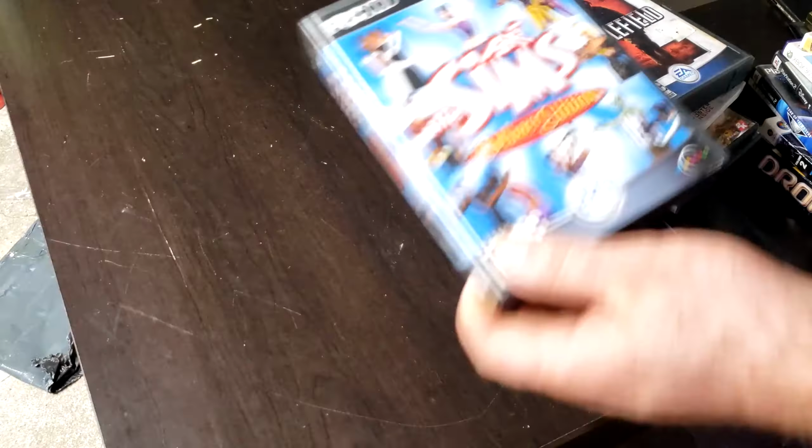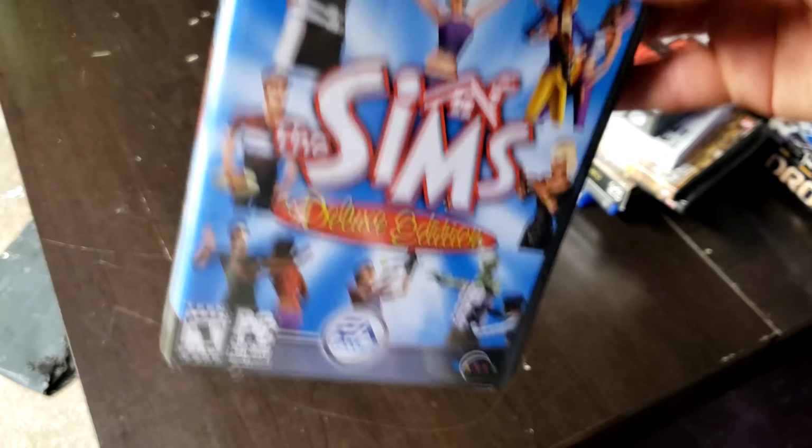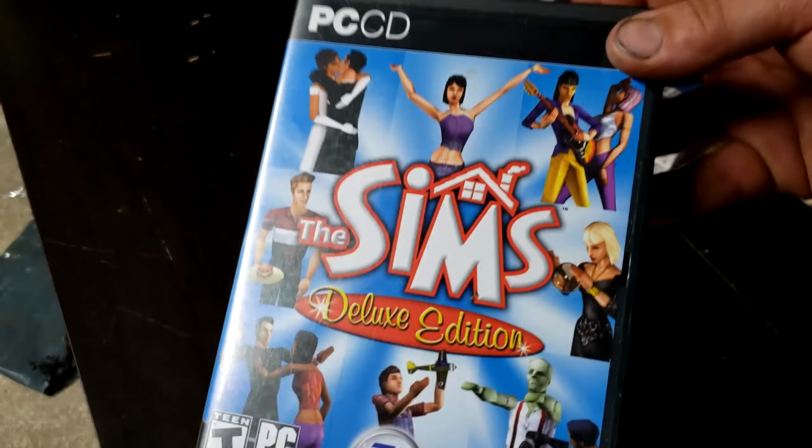Age of Empires 3, The Sims Deluxe Edition. I think I already have this. This might actually be a duplicate, and if it is, I'm going to feel really stupid because I have a lot of Sims games. I can't believe I forgot I would have had the original Sims.